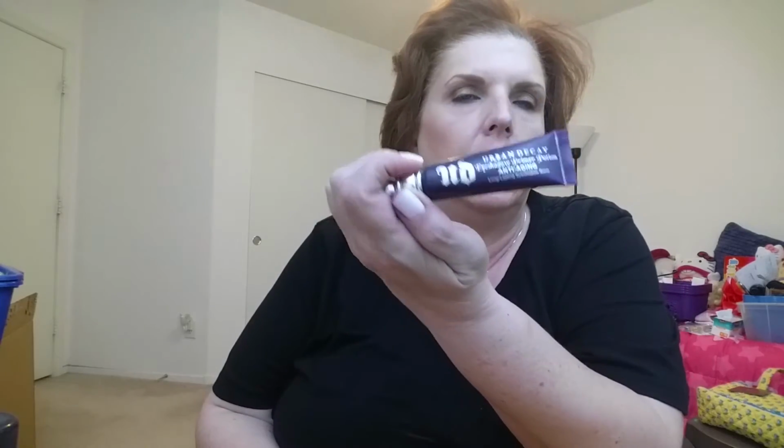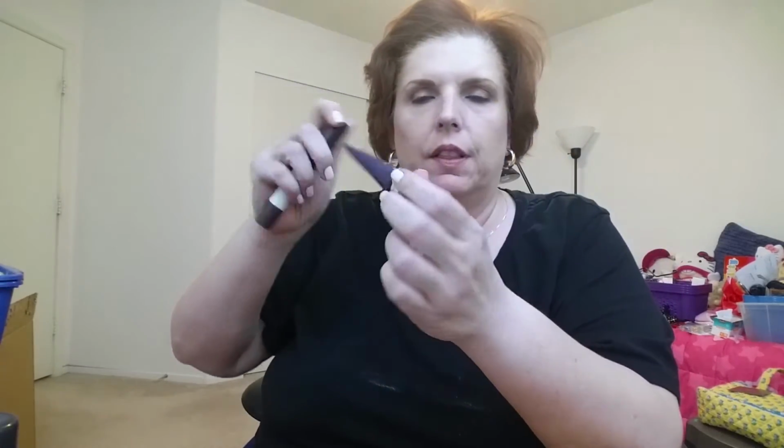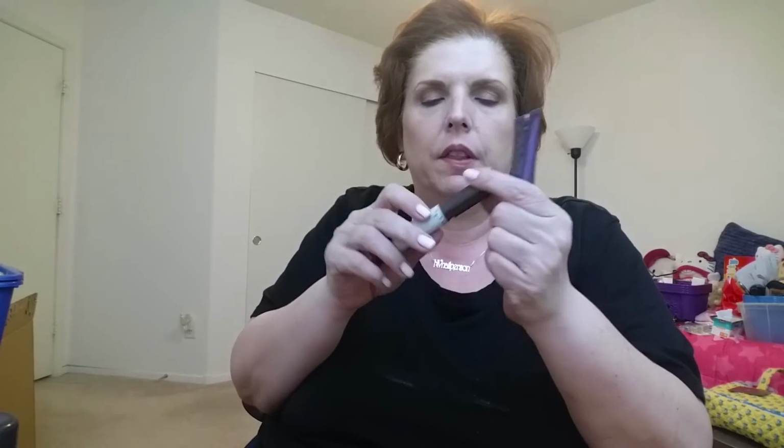Now for my eyes, I've been using the Urban Decay Eyeshadow Primer Potion Anti-Aging, and still the last few dregs of this guy, so I usually use them in conjunction. This for the base and this for some color correction. Maybe another week on this guy. I've been talking about it for a few weeks now, but I think that's it now.